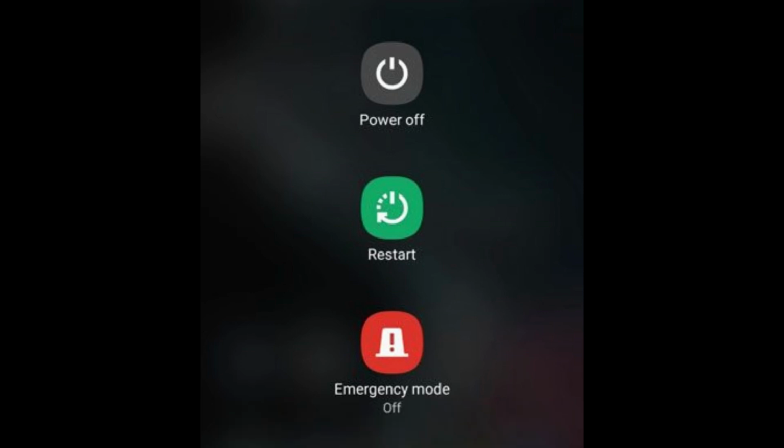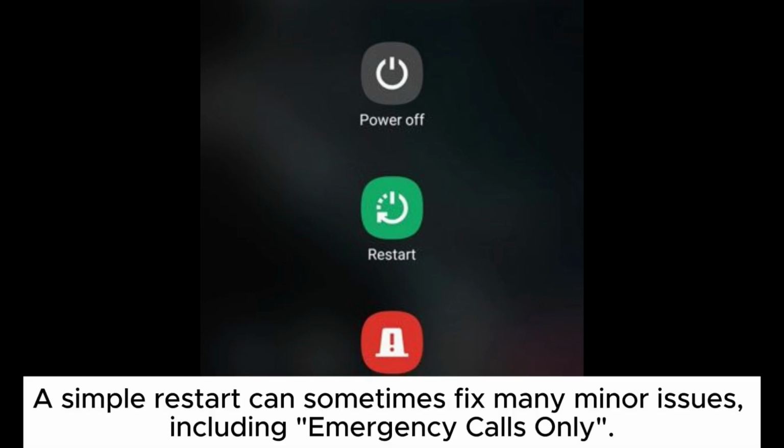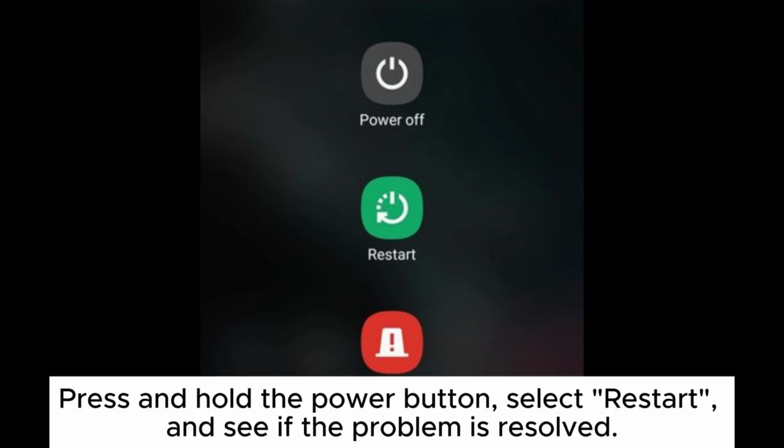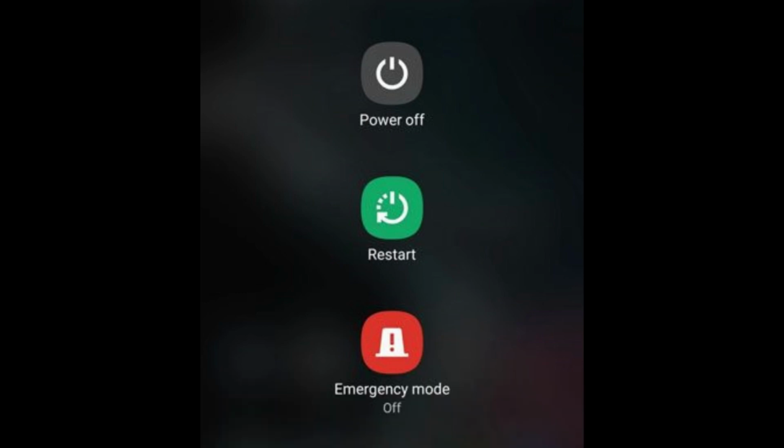Fix 8. Restart your phone. A simple restart can sometimes fix many minor issues, including emergency calls only. Press and hold the power button, select restart, and see if the problem is resolved.